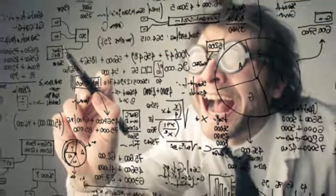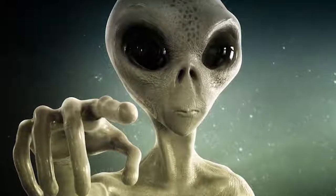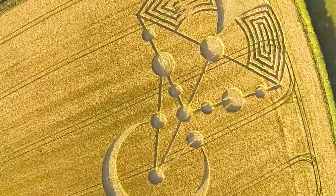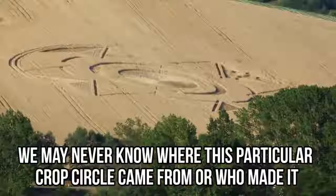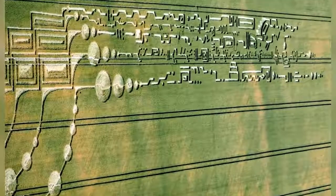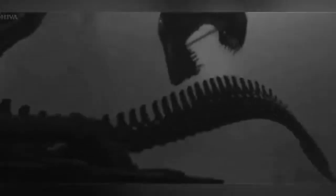Many conspiracy theorists think that only something that's out of this world could create a perfectly geometric pattern just like this. We may never know where this particular crop circle came from or who made it, but it's fun to come up with theories on how it originated. Don't you agree? Where do you think crop circles come from?